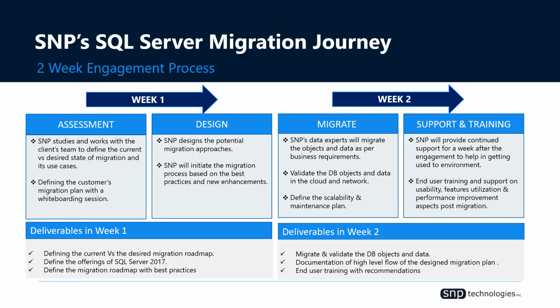Now that we've discussed our migration options and some of the tools we'll use to assist with the process, let's talk about how SNP can assist you with your migration. Let SNP's data experts help you on your migration journey. Our technical resources have experience working with the migration tools and platform and can ease the pain and/or fear of migration based on our past experiences.